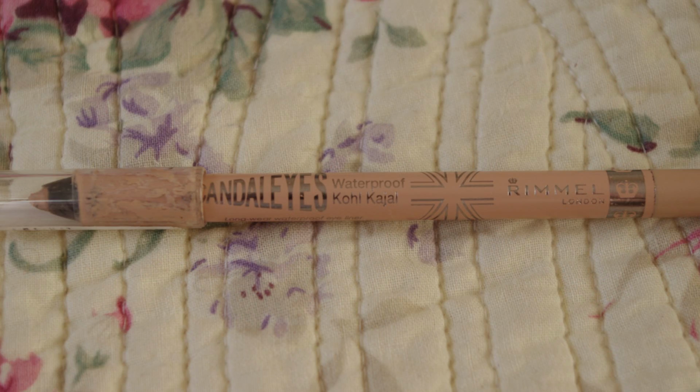Another of my favourite eyeliners this year has been my Rimmel Nude eyeliner, and I use this on my waterline if I'm going for a more daytime look, and it's just really pigmented and it's great value for money, and this is definitely my favourite waterlining nude eyeliner that I've tried.